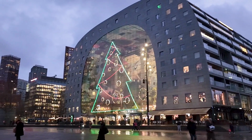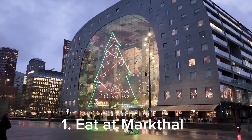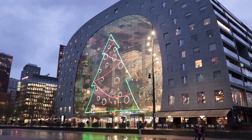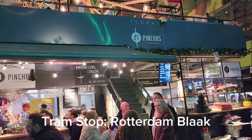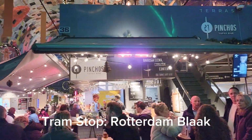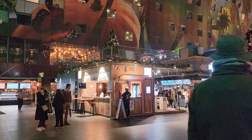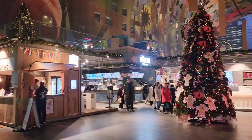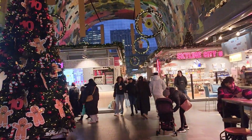And in front of me is this unique structure. It's called the Markthal, which is actually a creative market. And on top of it, it's a condominium unit. That's the Spanish place for pinchos. And I must say that the food halls in Holland are attractive. They're good food as well as very trendy.